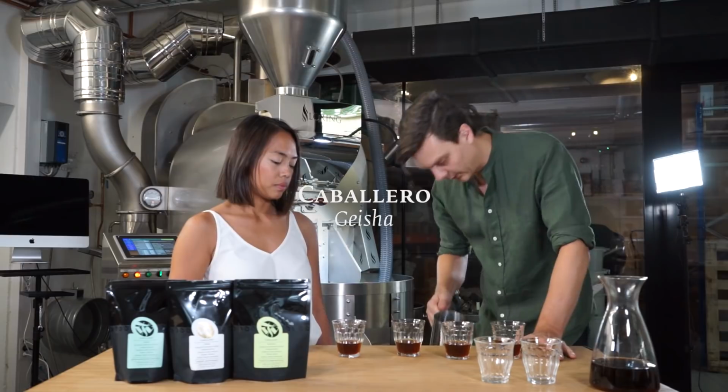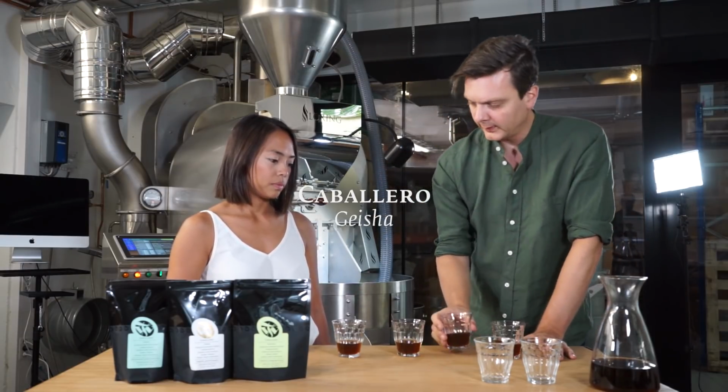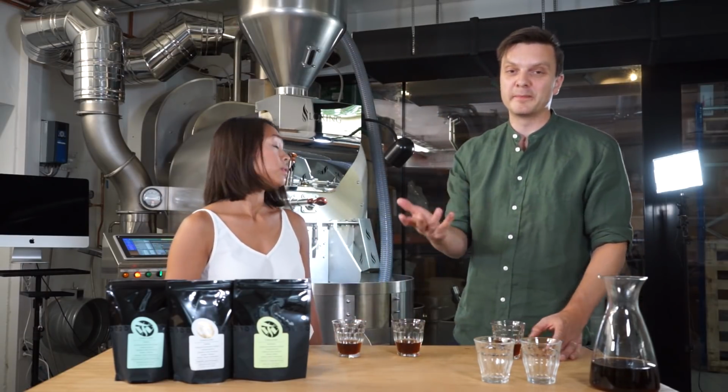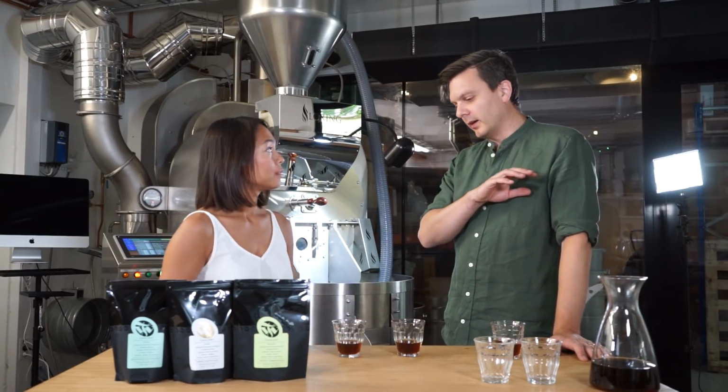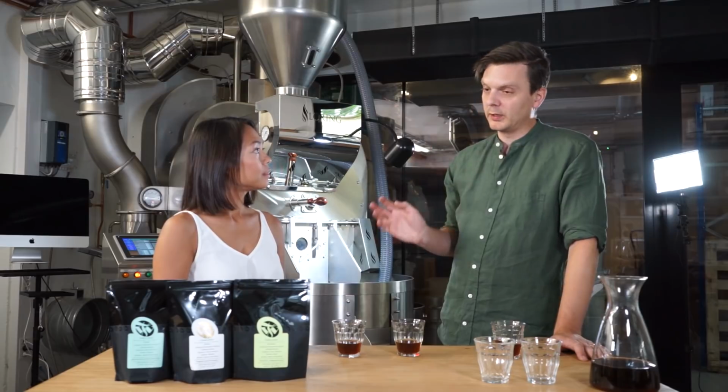The seeds are actually from Esmeralda in Honduras. No, in Esmeralda in Panama, the world famous farm that has their own auction and so on. Although the plants are the same, the climate and the soil and everything is very different. So this coffee is very different from the Panamanian geishas.